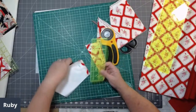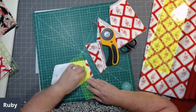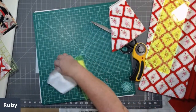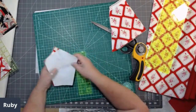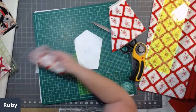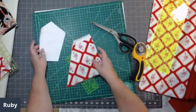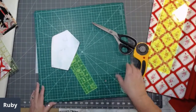Did I put this on the right way? Yes, you checked it. The pointy goes upwards. Okay, so these are garbage. Remember, for a set, you need two of each. So two for there, two for there. Okay, so these are too small. We'll throw those in the scrap bin.